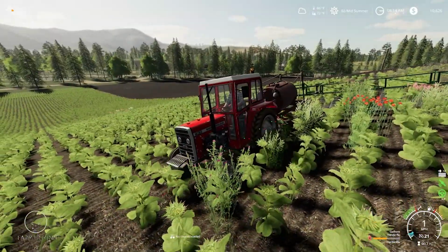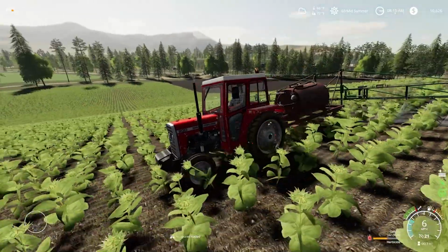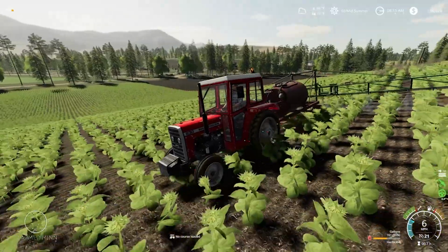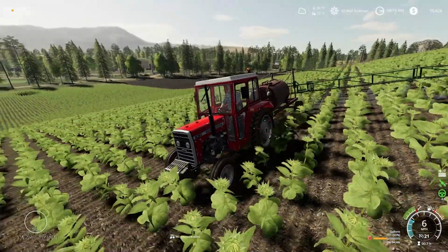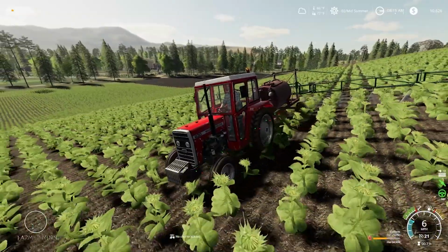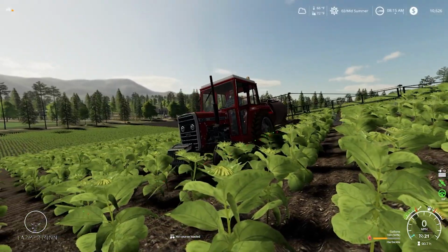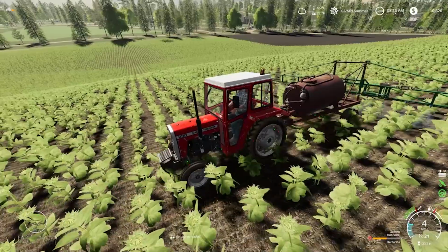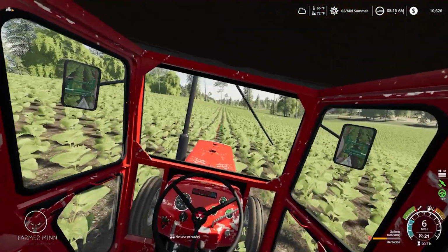I mean, this is not a monster tractor, but then again, I don't need a monster tractor just to do some spraying. So we got the nice tires on there. That works out pretty good, and we got the little barrel sprayer. It's coming along. We're killing these damn weeds in our sunflower field. Yeah, there you go, buddy. Put your foot on the gas. It's kind of beat up a little bit, but that's okay.